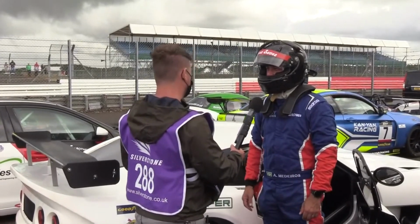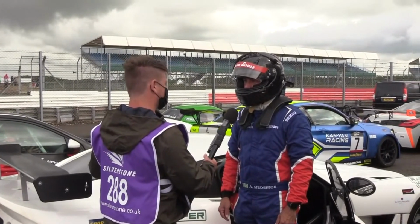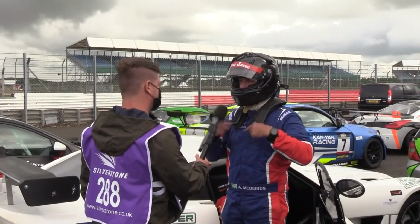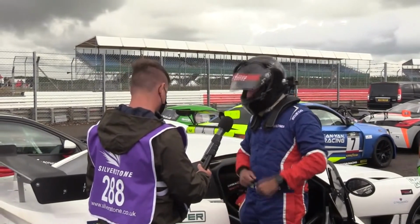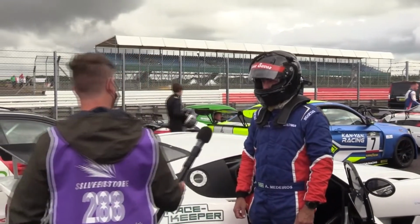Now question for you, because I've been trying to work this out. We obviously had the red flag. Now when everybody went out, it was dry. Did you go out on dry tyres, or did you then have to come in, or what was the strategy? We took the advantage of changing drivers, and we put wet rubbers on it. Right. Good. Fantastic. Well done. Best of luck for the race. Enjoy it, won't you, as well?